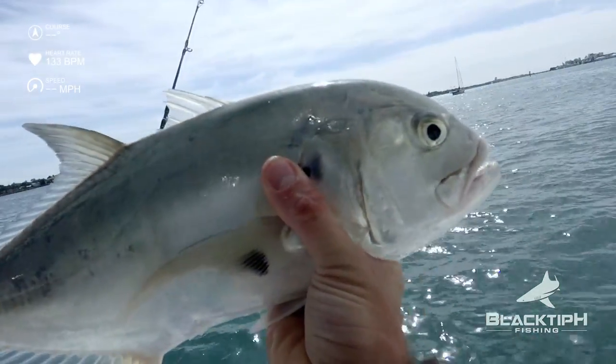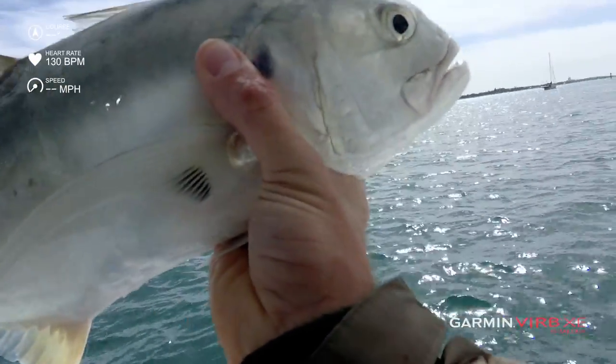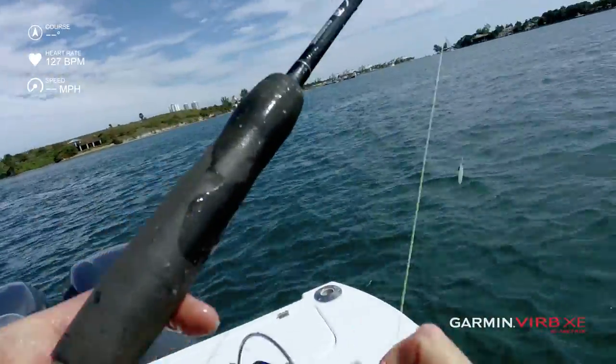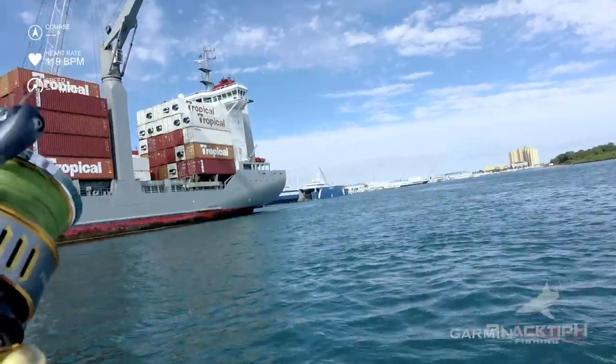Jack Crevalle, guys, these guys fight so hard. I mean, this fish weighs about 3-4 pounds, but man, he pulled hard. They're moving, dude, they move towards the inlet. So they're over here. There we go, is that a bite? There we go, fish on, fish on.